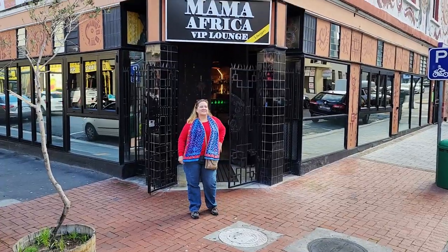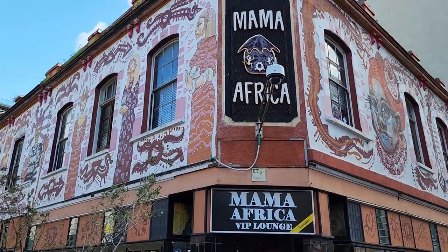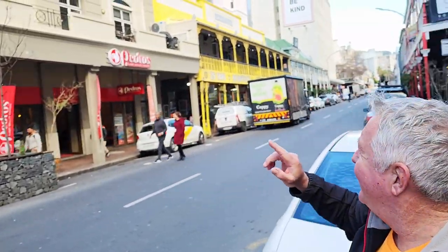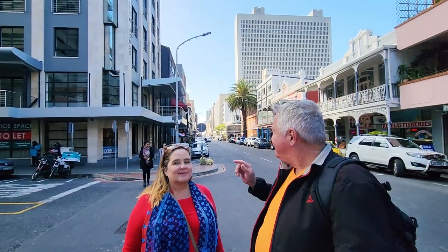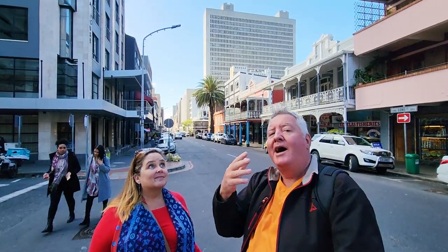And Ricky's standing at an institution, Mama Africa. You can tell by the building. Wow. Well, look, that's pretty cool. And we're about to be run over. Down there is the rest of Long Street. I'll put a link here that you can click on and go see me walk down the rest of Long Street.